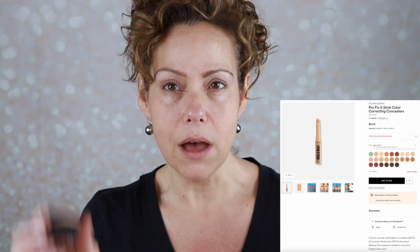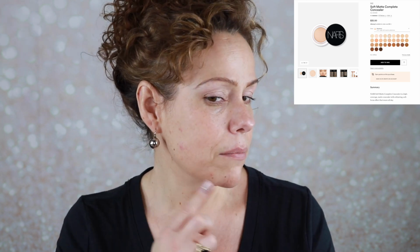And I want to see how it compares to my beloved NARS Creamy Matte Concealer. I have referred to this as my magic eraser. I have even declared that I will never be without this in my makeup kit because any problem areas that I have, the NARS always covers. I will take a small brush. This is an AOA E130. I will tap it into the NARS and let's go right here.